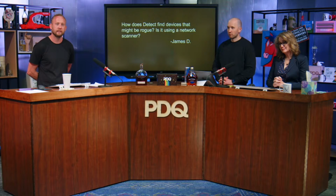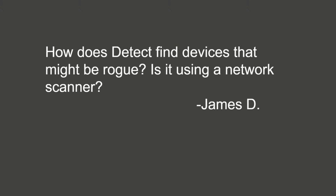They sure do. All right, we have a question from James D. How does Detect find devices that might be rogue? Is it using a network scanner?